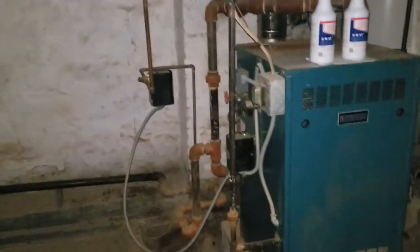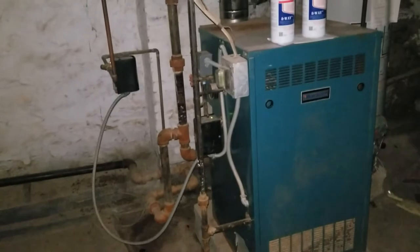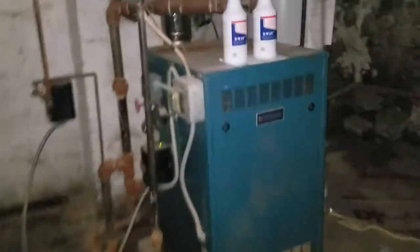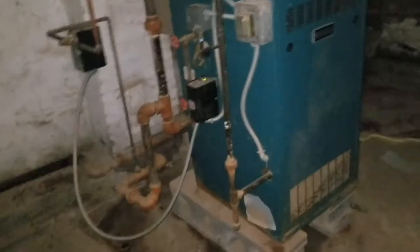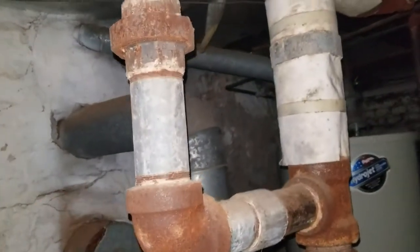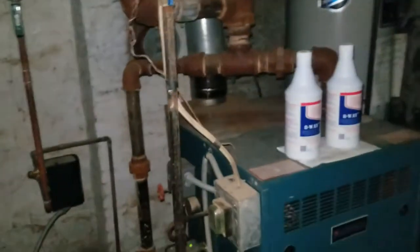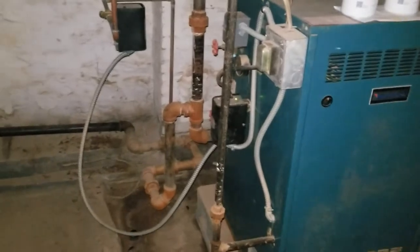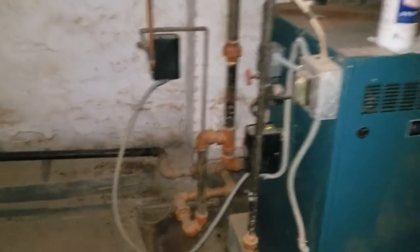We have a gas system here, right? And we know that because of that line right there coming in, but we don't see any ductwork, right? There's no air handler or anything like that. All we see is a bunch of big old cast iron pipes. So what is our guess going to be there? Obviously, this is either a steam system or a hot water system, and we're probably going to see radiators throughout the rest of the house.